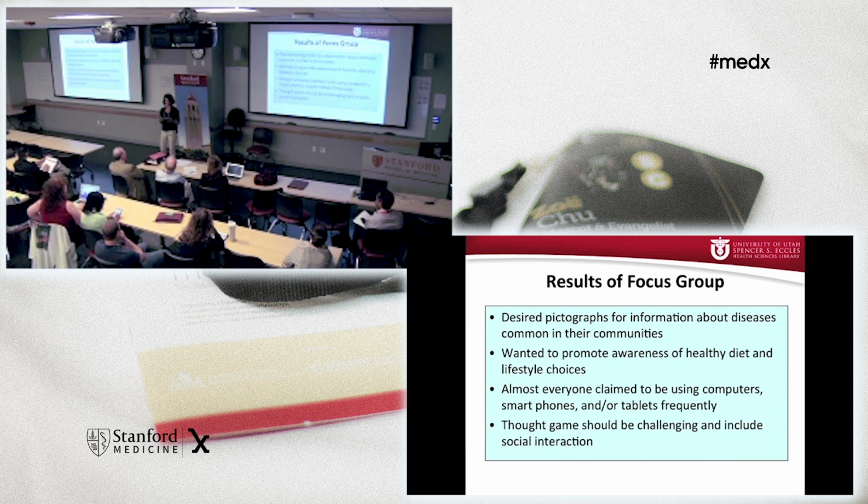As for technology, we were a little surprised by this. They said that most people in their communities had computer access at home, or if not, at least had internet access on a smartphone. The smartphones were pretty pervasive.